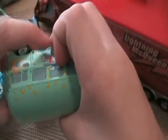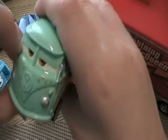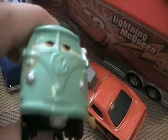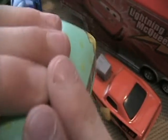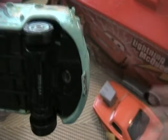Okay. So there's the stars on his. He's got a flower painted on the back. And let's look at his license. What does his license say? Oh, it's just a bunch of numbers. 5-1 something. 7-1-5-1-7.